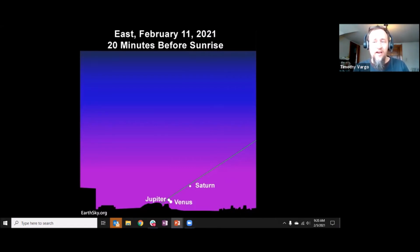And if you're an early riser and you have a clear view of the eastern horizon, we here in Milwaukee have a little lake that helps with that. At about 6:30, you should be able to see these two planets rise together before they themselves get swallowed up by the sunlight. And if you miss it on the 11th, or it's cloudy, try again on the 12th.